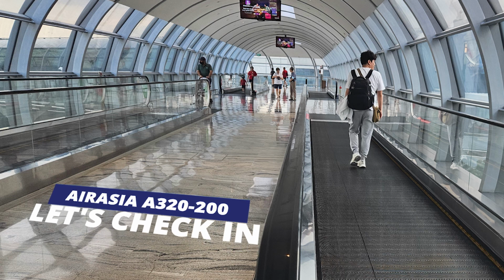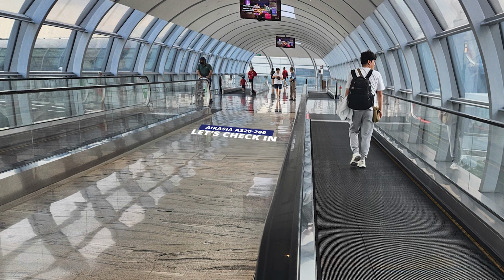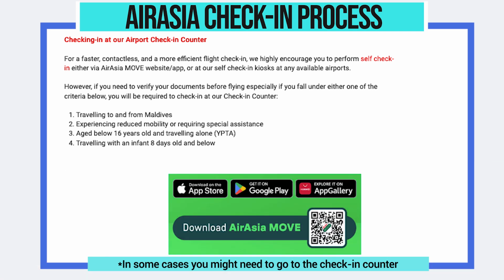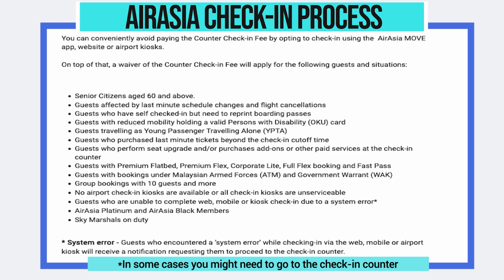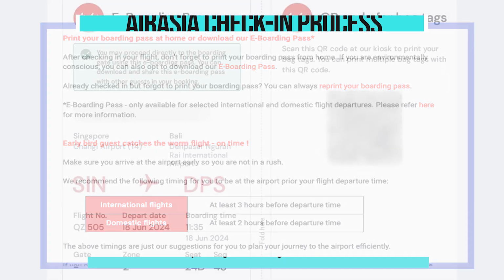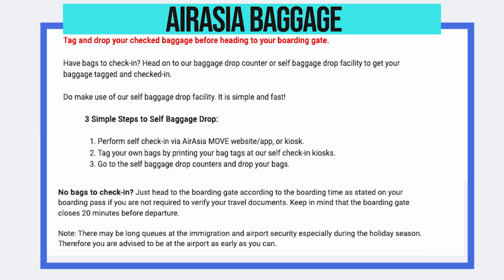Next up, we're going to look at the check-in process. Checking in with AirAsia is usually pretty seamless, with little to no human contact, as AirAsia strongly recommends that you use their website or their app for the entire check-in process, which we did, although they do have a list of exemptions to avoid paying the dreaded check-in fee. And as I mentioned, we checked in through the app, and the process was pretty seamless. As you can see on our boarding pass, it reads, "You may proceed directly to the boarding gate," but we had to make one more stop first to check in our bags.